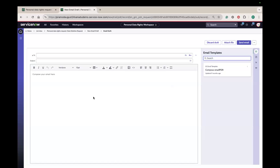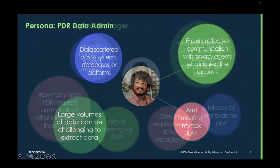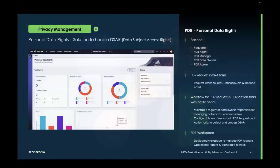How can I get the personal data rights workspace? So there are specific roles that need to be assigned. So if I go back and talk about the roles here, we have provided dedicated roles, and some of these roles, when you refer to the documentation, will be assigned with the personal data rights workspace. The privacy team will have, meaning the privacy roles will already have those roles embedded in them by default. But in case you wanted to dedicatedly give this workspace roles, that also is a possibility. Great.